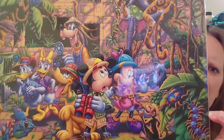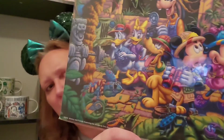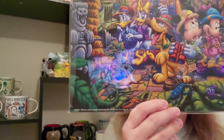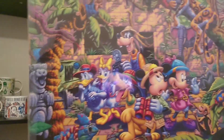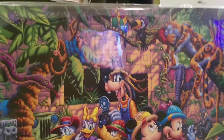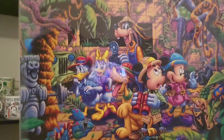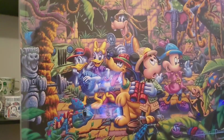So it's got some bugs and a cheetah and a monkey, beetles, little beetles down there. Sorry, I'm trying to do this and I can't see. Yeah, I just thought it was really cute. There's a snake up there, birds. And it had all the OGs on there. So I thought it was kind of fun.